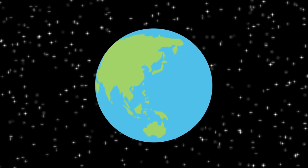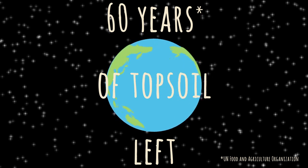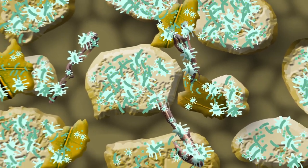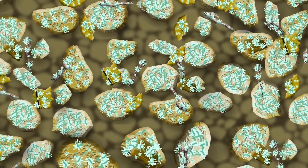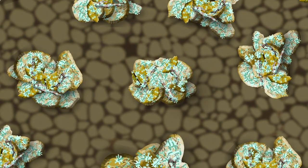Soil erosion is a serious environmental problem and poses an existential threat to humanity, as we only have around 60 years of topsoil left in the world, according to recent estimates. With the soil food web in place, the picture rapidly changes. Beneficial bacteria produce sticky compounds, or glues, which make it easy for them to adhere to the surfaces of organic matter and sand particles. These particles then adhere to one another, forming microaggregates.